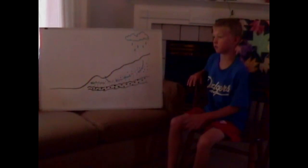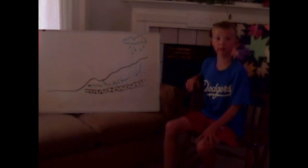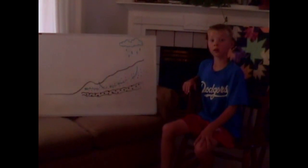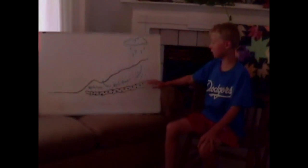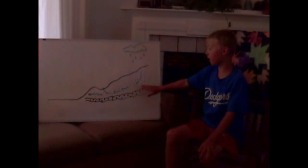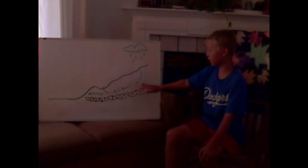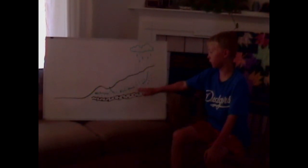Where does all this water come from? Spanish Fork Canyon is an aquifer, a place where water collects. When there are clouds and rain, the water runs through the soil along an impermeable layer of rock, and some of that water comes out as springs, and most of that water is what we drink.